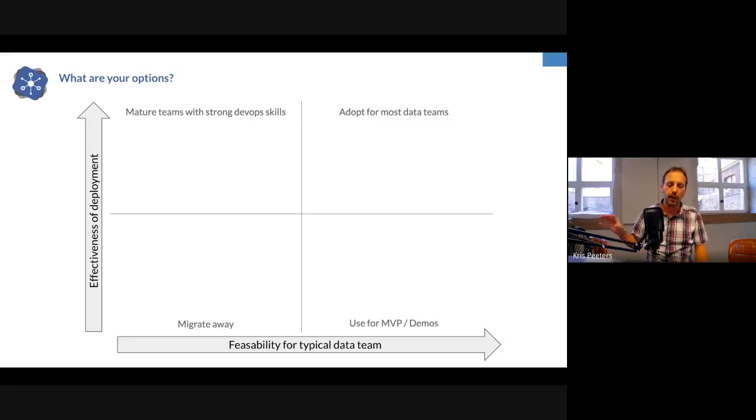And then finally, what we've seen the most success with are deployments that are both feasible for an average or typical data team and also very effective in how they do deployments. That doesn't mean that if you use those technologies or those techniques that it will always be perfect. I mean, you can still write bugs. But we've seen this at clients being adopted and being very successful with those techniques.